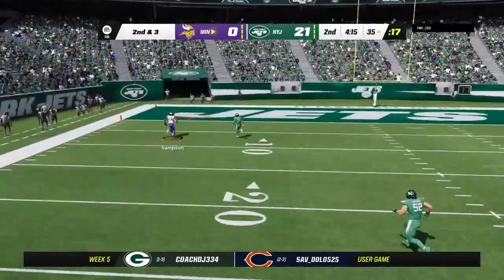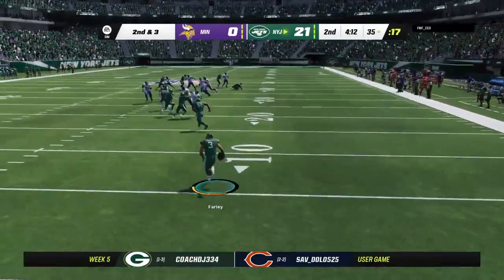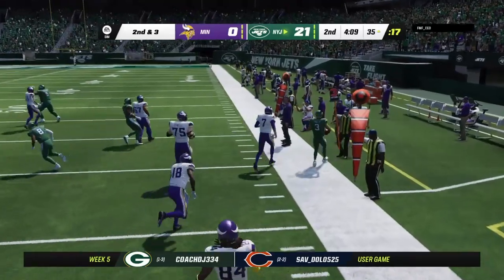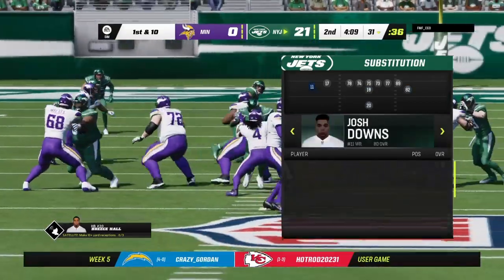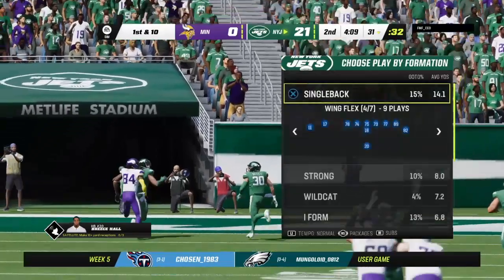He'll take a shot for the end zone. And this is going to be intercepted. Picked off by Caleb Farley. And the Jets will have the football as this is taken up past the 30. Boy, that one was in the air for an agonizingly long time. Just begging to be picked off, wasn't it?